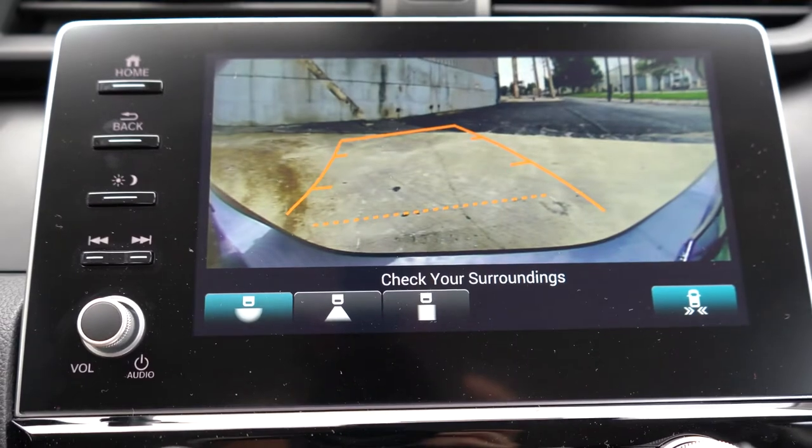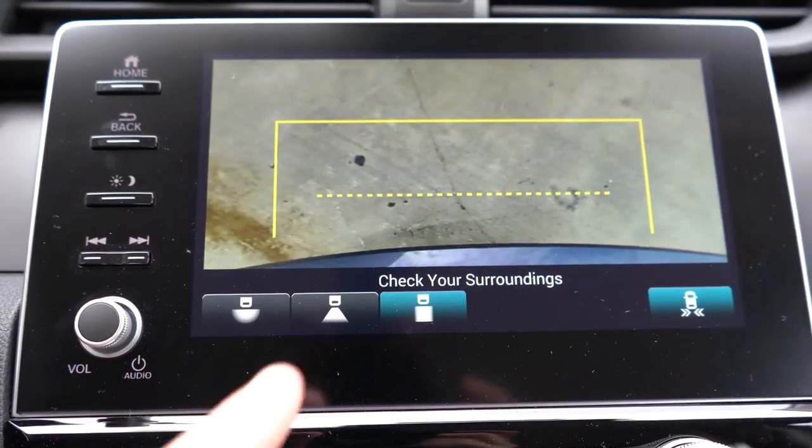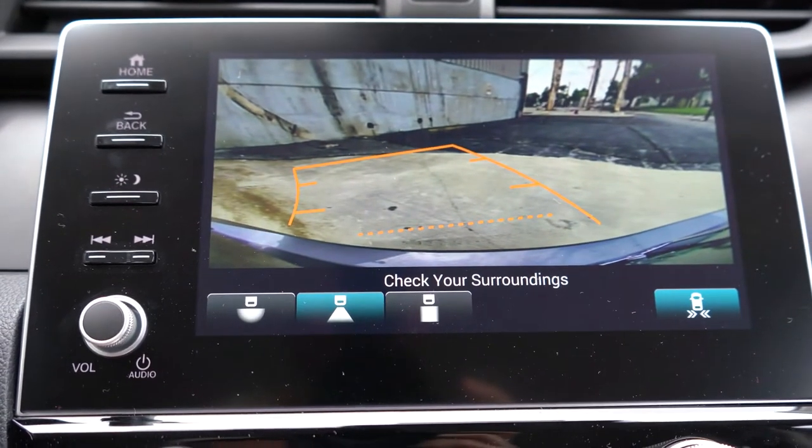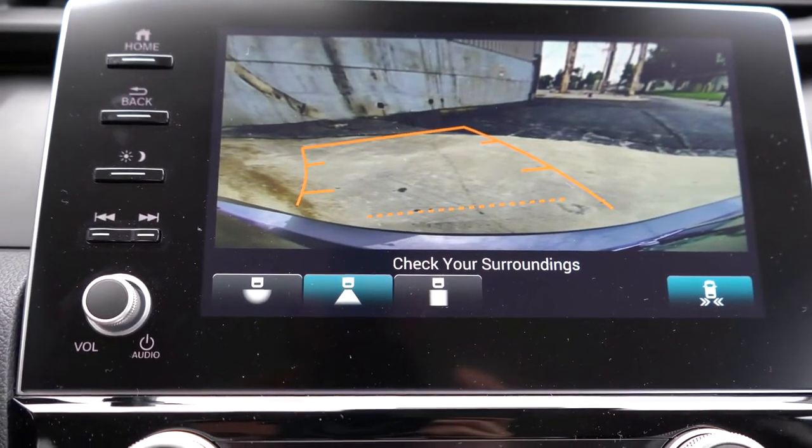But last thing I wanted to mention to you guys on that infotainment screen is, when you do put the Insight in reverse, you will find a rear view camera coming standard on this one with 3 different angles, which is pretty cool. And of course that is going to let you know who or what is behind you, which is always going to lead us into safety.